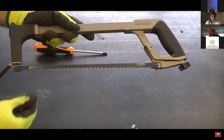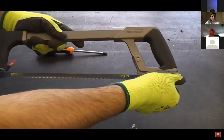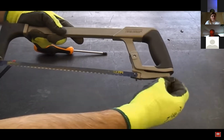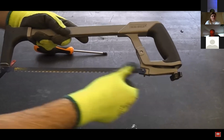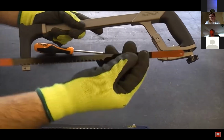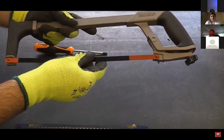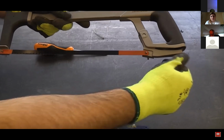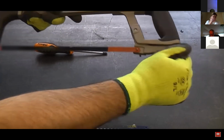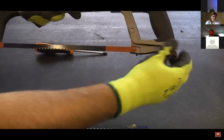So to remove or replace the blade, you need to unscrew the tensioning nut at that side, and then lift off the blade. Then check the direction of the teeth on the new blade, and you can fit your new blade, and then tension the blade again. When you come to tension it, you need the blade tight, but you don't want it so tight that it snaps.